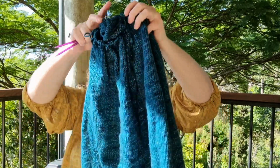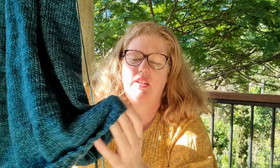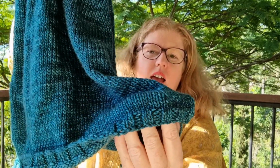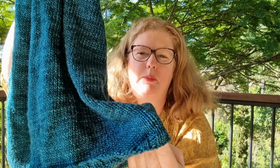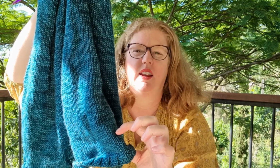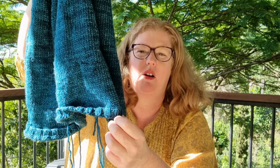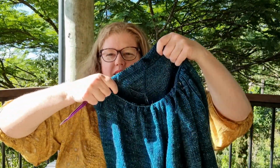It was supposed to be one by one rib, but I ended up doing 2x2 because I didn't read the pattern properly, but it doesn't matter. So once you cast on, you just do a short rib section, which in hindsight, because it wants to roll up, it won't once I block it, but I would have preferred to do a slightly bigger, maybe double that height of a waistband. And then it's just stocking stitch all the way up. So when you're knitting on circular needles, in the round, you just knit all the way around.